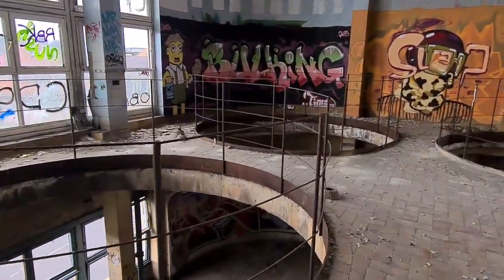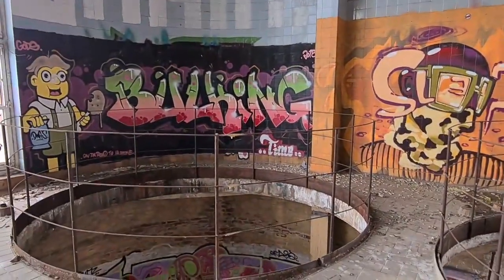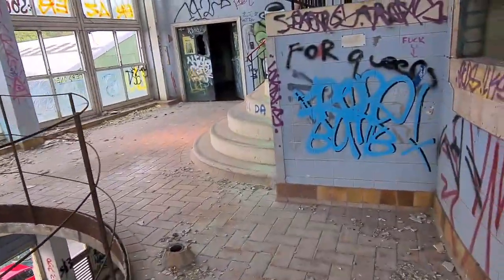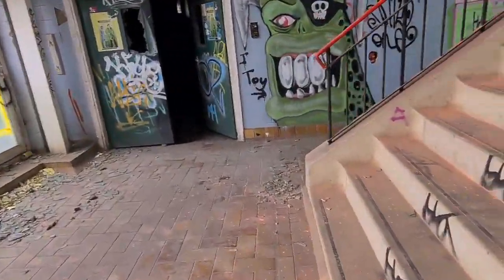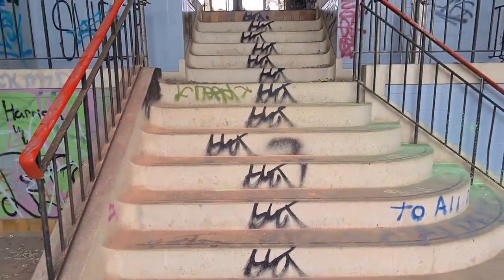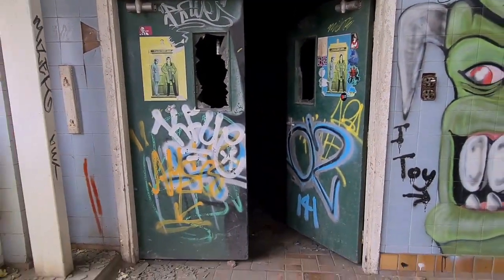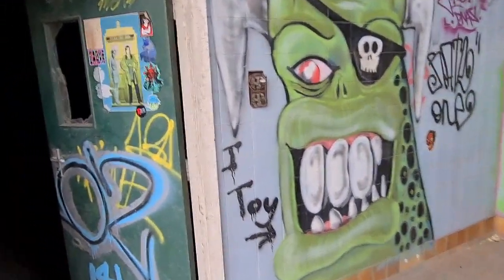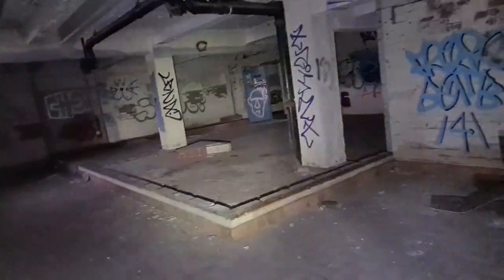Full of graffiti. Absolutely amazing. Nice pieces everywhere. Graffiti everywhere you look. Them stairs out. Wow, very nice. Nice doorway. Graffiti everywhere you look. Little room here, storeroom or something.